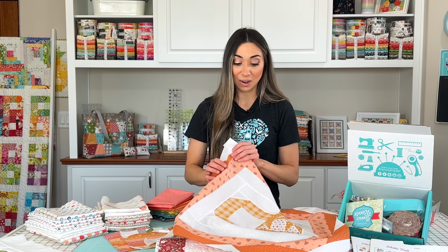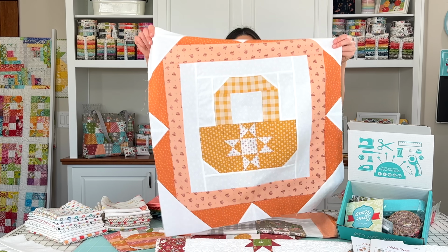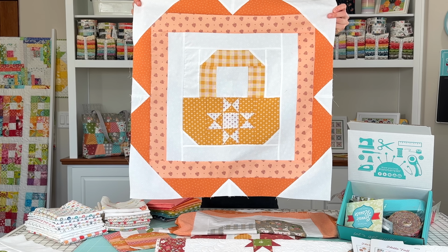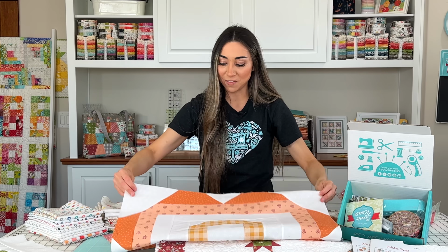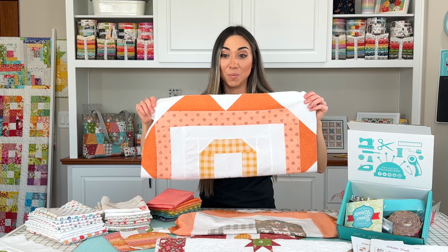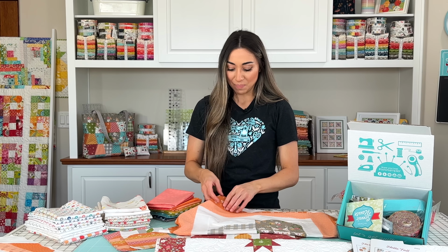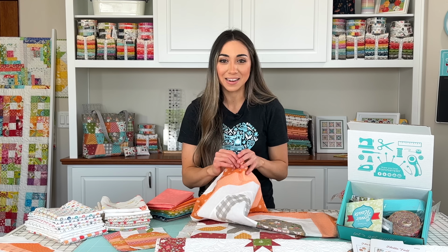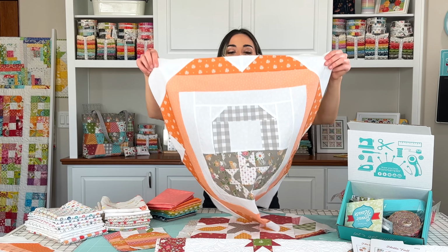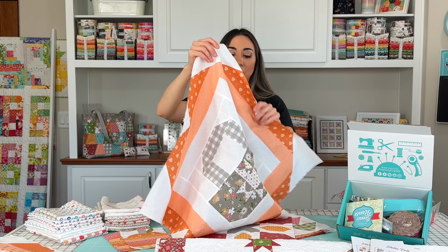But the largest blocks in the quilt were release 1, and they are these really pretty basket blocks. How cute are these? I loved these ones. I loved making them. And it was really fun to find different combos in Bountiful Blooms when making these. And Mom actually is doing her blocks in Bountiful Blooms as well, because she messaged me and she said, oh, I saw that you were using Bountiful Blooms and I just had to do it as well. So we're both using Bountiful Blooms, and this is that second block.